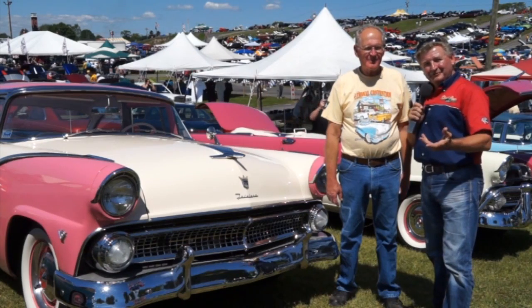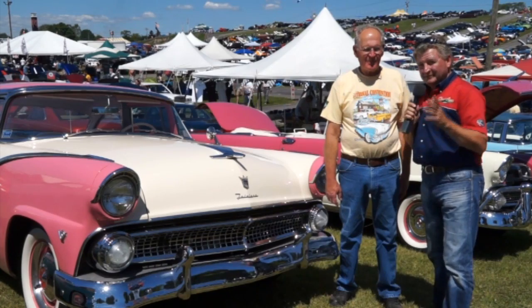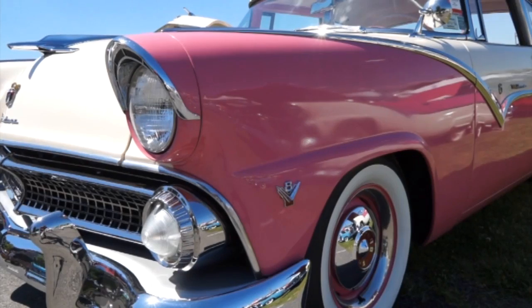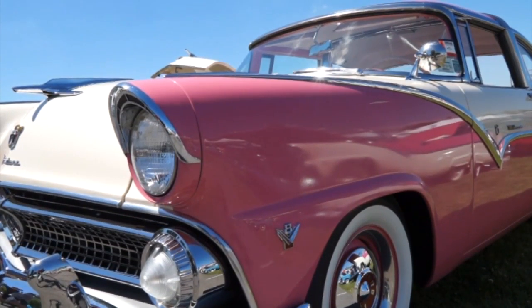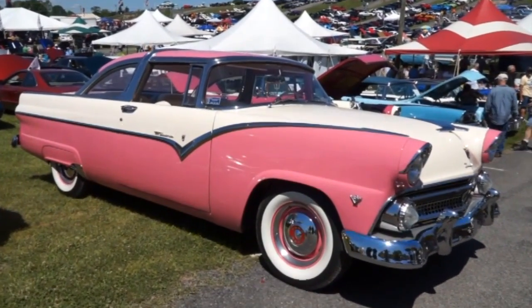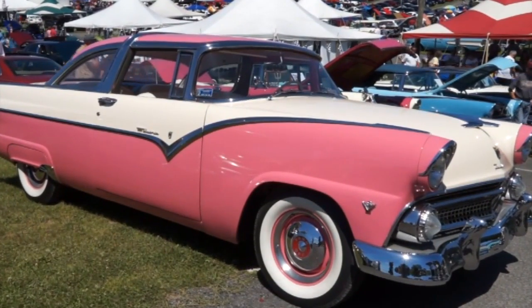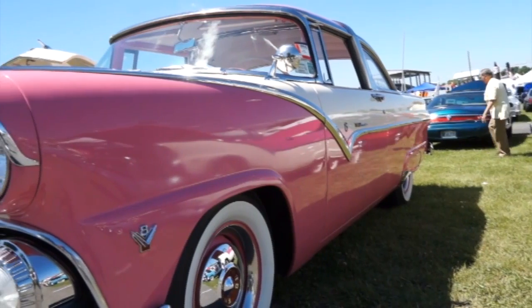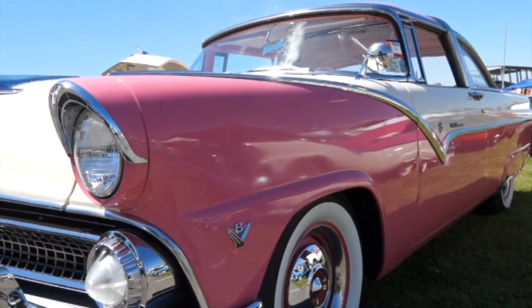We've got the weather on our side and these beautiful, opulent cars. They're beyond words. Tom, 1955 Fairlane, Crown Victoria, correct? Correct. Yep, that's what it is, Fletch. Okay. Now, why pink? Tell us the story there. I do love it, though. That's the way it came from the factory. That's the color that was on it. Wow. So I repainted it the same color it was.